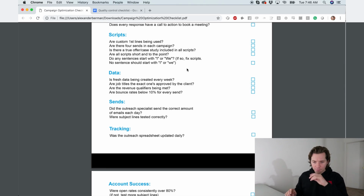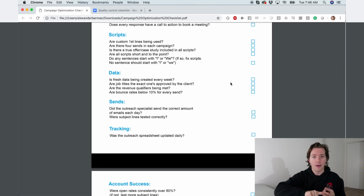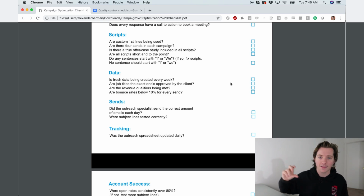Then we jump into the data. This is another mistake people make when generating leads. They'll either buy a list or they'll scrape a list of 10,000 contacts and then just start emailing them. Even if you're emailing a list of 10,000 you generated 40 at a time, those leads are outdated by the time you get there.